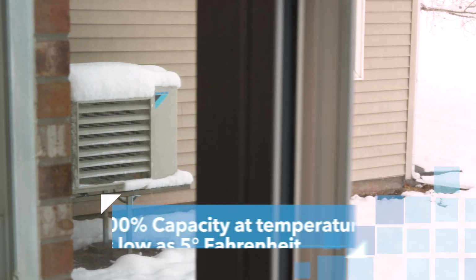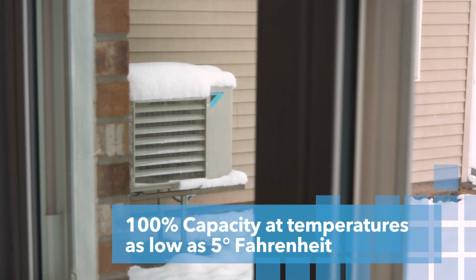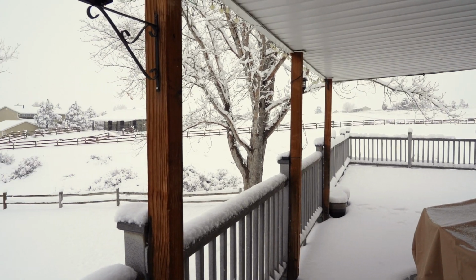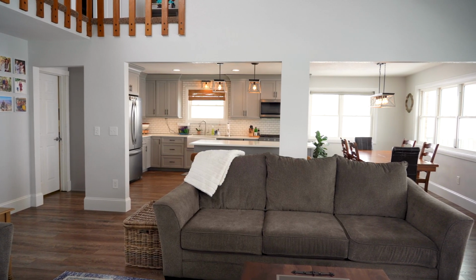One of the other nice things about the Daikin AURORA system is that it has the ability to produce 100% capacity at temperatures as low as 5 degrees Fahrenheit. And on a day like today, it is nice and warm inside the home.